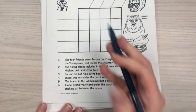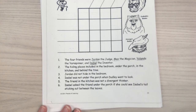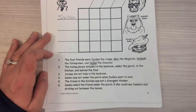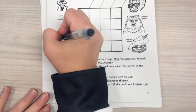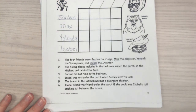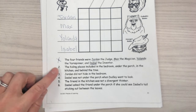The 4 friends were Jordan the Judge, Max the Magician, Yolanda the Yarn Spinner, and Isabel the Inventor. Those are the 4 friends who are hiding, so we want to write those names on these blank lines right here. Let's start with Jordan, and then we have Max, Yolanda, and Isabel. If you need to pause this video so you have time to write those names in, go ahead and pause it now. Since we completed the first clue, I'm going to cross that off. Let's look at the second clue.